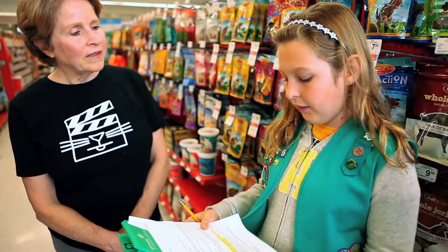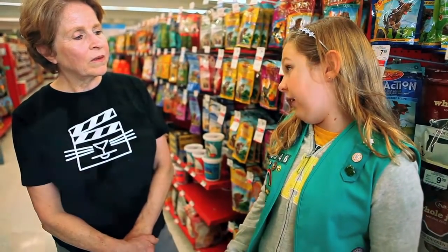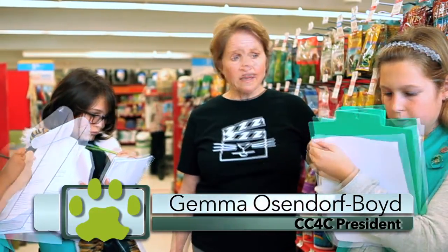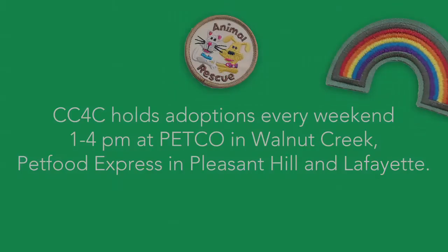How does CC4C determine if a cat is adoptable or too feral? We just watch them, we look at them, we put them maybe in a cage. Feral cats won't usually make eye contact. A tame cat will sit and stare right in your face. CC4C holds adoptions every weekend, 1 to 4 p.m. at Petco in Walnut Creek, Pet Food Express in Pleasant Hill and Lafayette.